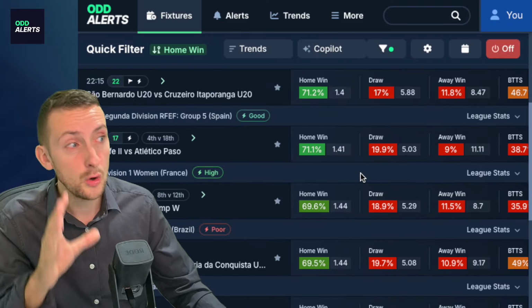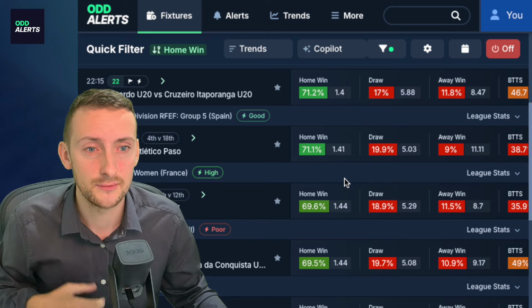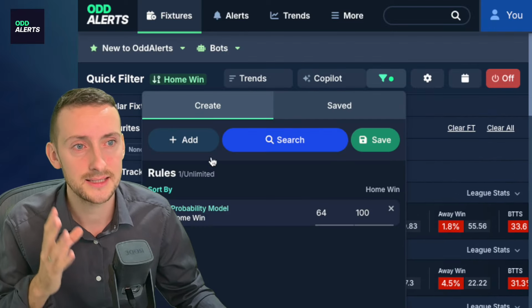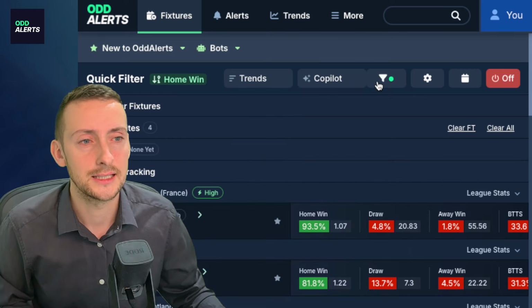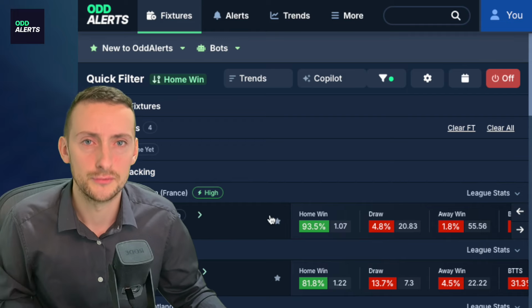Now, this is the long way to do it. If you're just doing research, this is absolutely fantastic. If you are just putting on doubles or trebles or something at a weekend, this is fine. If you've got a system based on stats and data points, the last 10 games, last 5 games, quick filters is for you. But if you are value betting, there are different tools and pages on OddAlerts that you can use. Let me show you the first now.